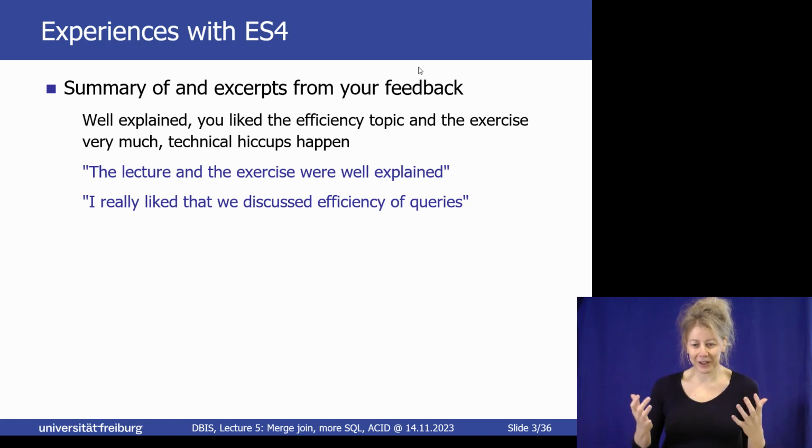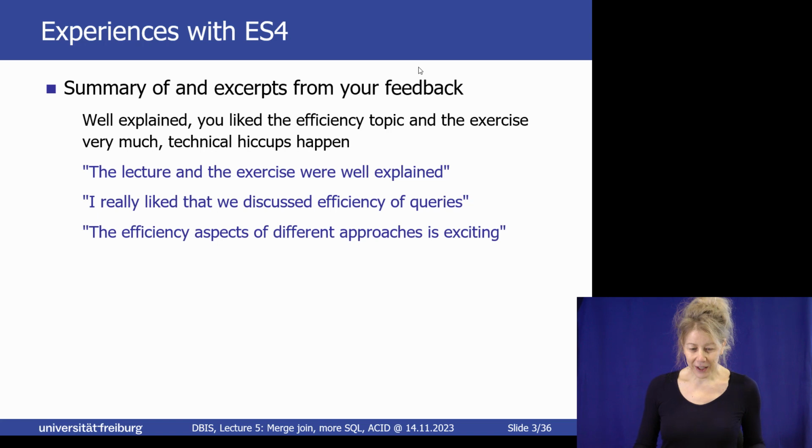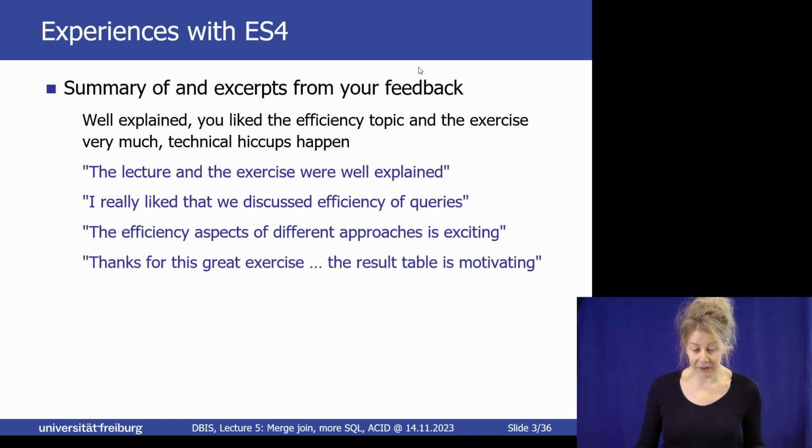Just think about Cartesian product. I mean, this starts to become inefficient already for a very small query. The efficiency aspects of different approaches is even exciting. Thanks for this great exercise. The result table is motivating, so you could code something, try out your query, do the theory, then also see what the real running times were. And some people found that their first attempts were not so good, but then they saw what others achieved.